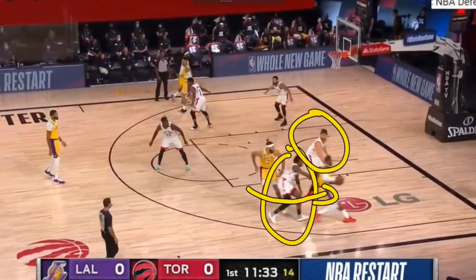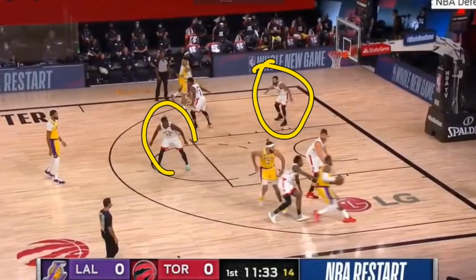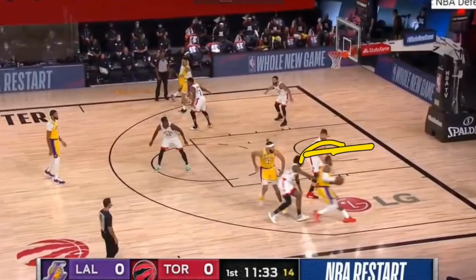What Marc Gasol is going to do is he's going to hedge, but a lot of players will hedge too far, which allows the key to be wide open. Now that's okay to happen if you have another post player who's able to get there in time to cut off the lob. But as we can see here, Fred VanVleet is nowhere near 7 feet tall. We have Pascal Siakam, but he's way too high. So what Marc Gasol needs to do is to slightly hedge to cut off the drive, but allow the shot to happen because OG is literally right on the tail of LeBron James.